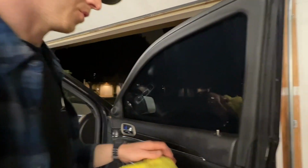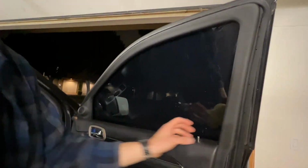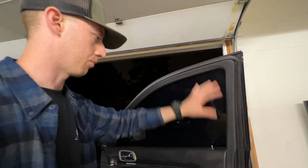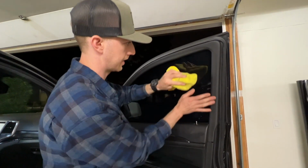I know exactly what to do in the future though. What I've seen some tint guys do is, obviously I didn't focus on cleaning the door panel as much as I should have, and all this trim piece right here. But what tinters will do is they'll put masking tape on here so it avoids getting debris on the film. When you slide the tint off the tape, you don't get debris coming off it.